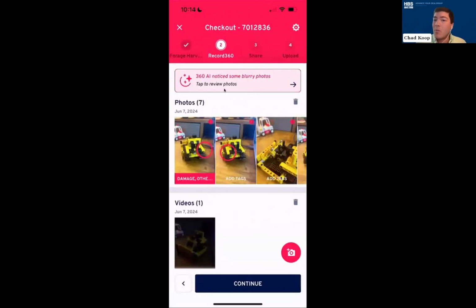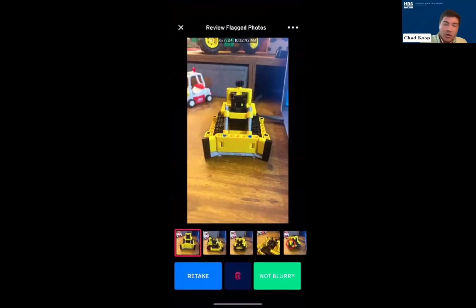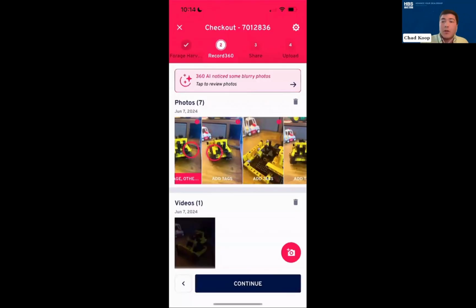One thing I do want to call out before moving past the media tab is one of Record360's newest features, our first feature in our AI suite of products, and it's blur detection. So you'll notice here, as I was really close to this small toy, many of these photos were noticed as blurred. As I click into that, it'll give me the ability to go back in and retake these photos or mark them as not blurry. This has been a requested feature for a long time from our customers. They want good, actionable data, and clear photos is a big part of that.